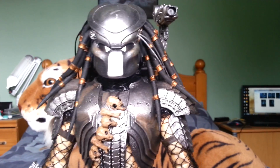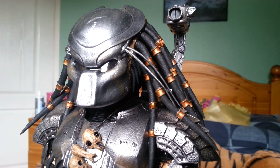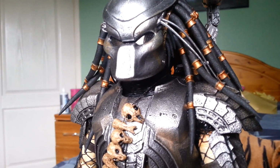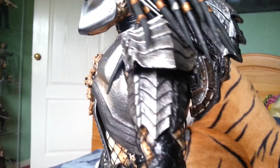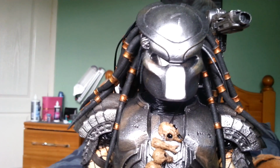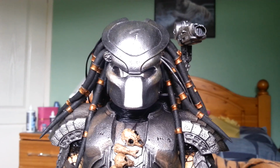Obviously he's got his biomask. Show you that in a bit more detail. This biomask is better than the version 1 figure. The hoses you have to put in. I would have preferred the hoses to be a little bit longer because they only just reach around the back here. So if you turn his head to the right too much, they're going to pull out. So it would have been nice if they'd been a little bit longer, but I doubt if I'm going to pose this guy with his mask on. I'm not sure yet. I might actually buy another one of these guys.